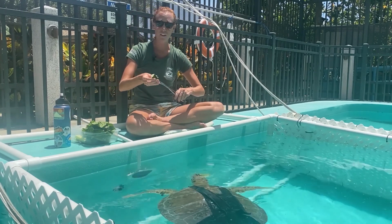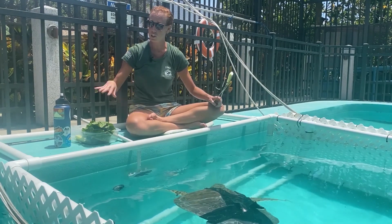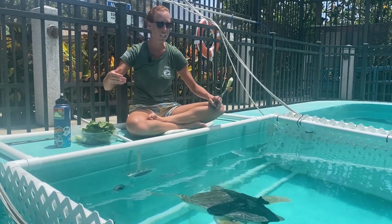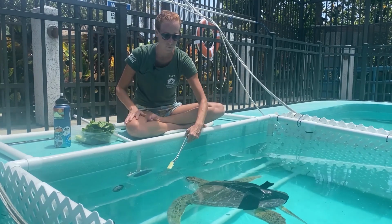So if she doesn't go to the bathroom for a couple days, just like us, that's not good, and we have to call the vet. So we want to make sure with all this fibrous plant material she's eating, that everything is just being processed through and that she's staying happy and healthy.